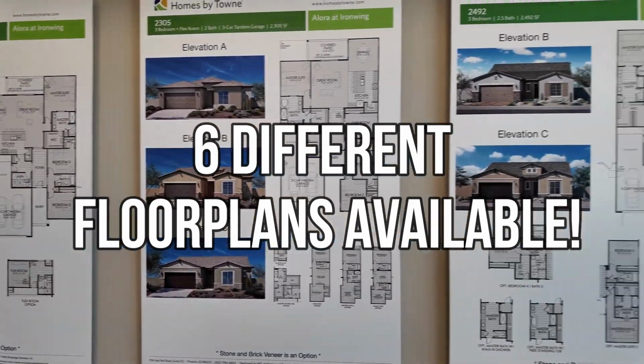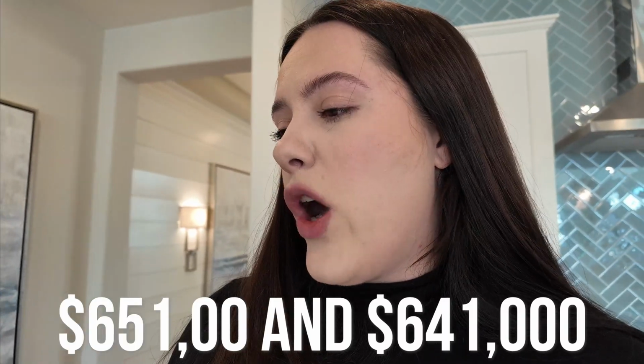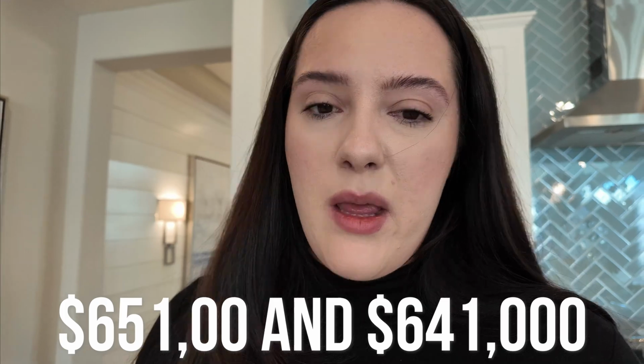If you guys want a 6th bedroom, I'll pop it up on the screen if they are allowed to build it here. But if they aren't, they do have a 6th bedroom option that's in Surprise, if you guys want me to do a video about that. But they have 2 specs available here if you're looking sooner than later. 651 and 641. So they put just about $100,000, a little less than $100,000 in upgrades. So it's gonna be a beautiful house. They did the 5 bedrooms on both of them.